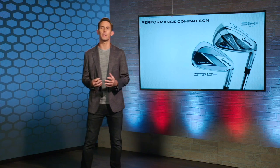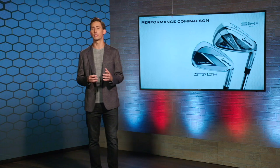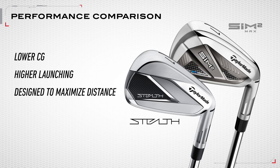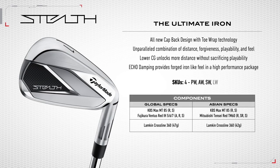Let's talk about performance. All the technology is great, but what does it mean for golfers? We're going to set that baseline with Sim 2 Max. Now, as a reminder, the Sim 2 Max iron is industry leading from an all-around performance perspective. So when the Stealth iron delivers a lower center of gravity, thanks to this toe wrap technology, and ultimately gives golfers a high launching ball flight in a head that's designed to maximize distance, you're talking incredible performance, again driven by this concept of the cap back design, allowing us to really perform in ways that other traditional cavity backs simply can't.